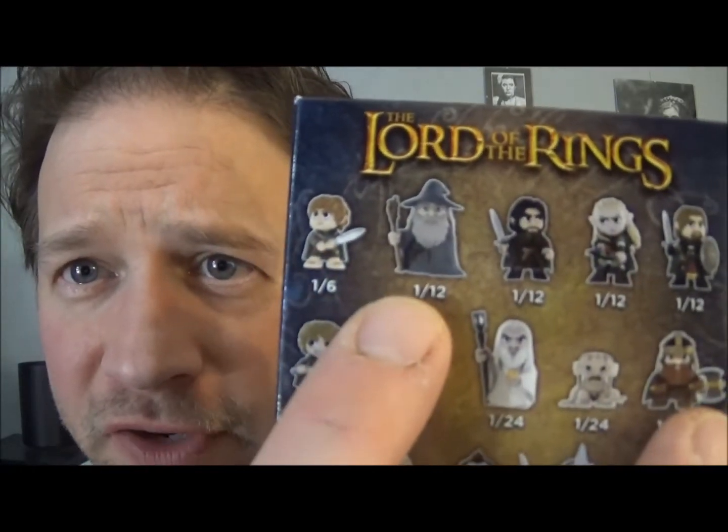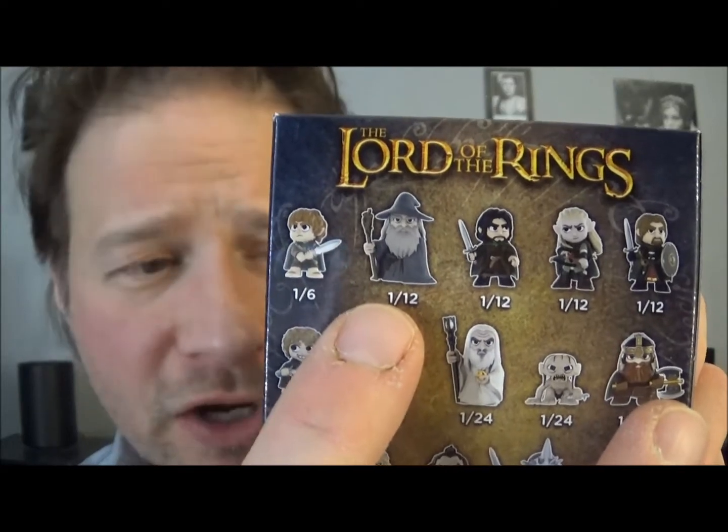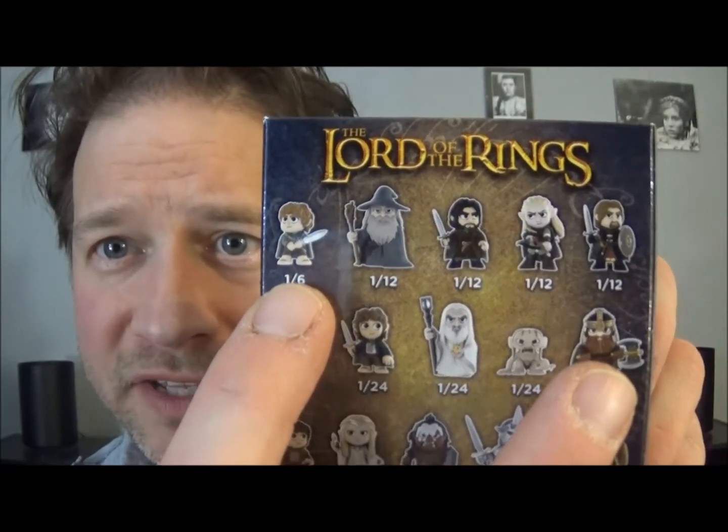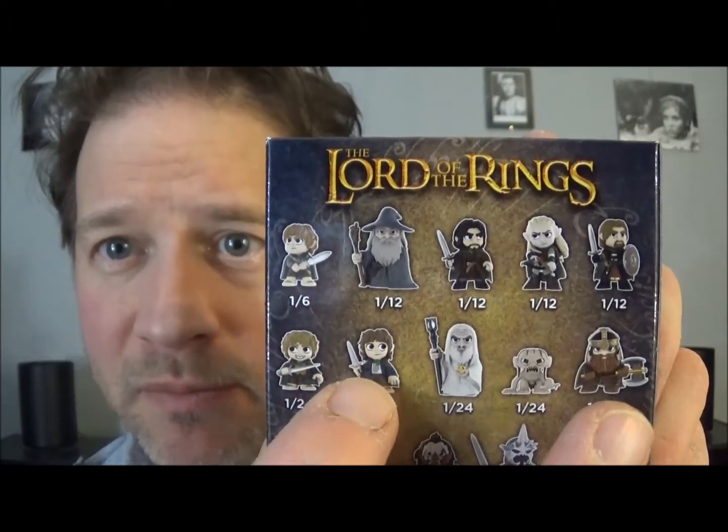I bought a complete case. The guy told me it was completely intact. Like I said, I like to educate myself, so I actually weighed them out. Gandalf, if you can tell by the picture, that figure is very big, so it's very heavy. But the hobbits, Sam, Frodo, and Merry and Pippin, are really light.